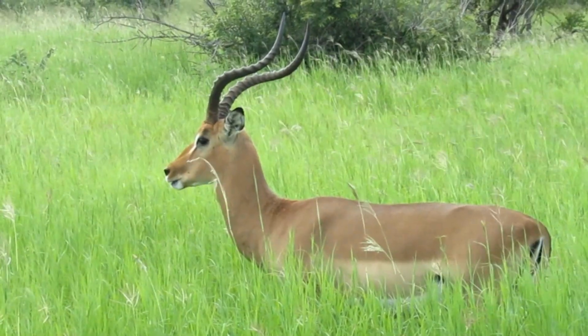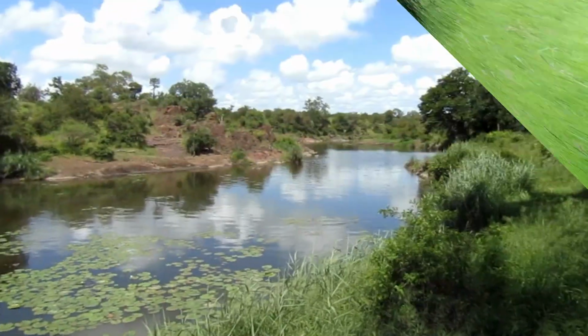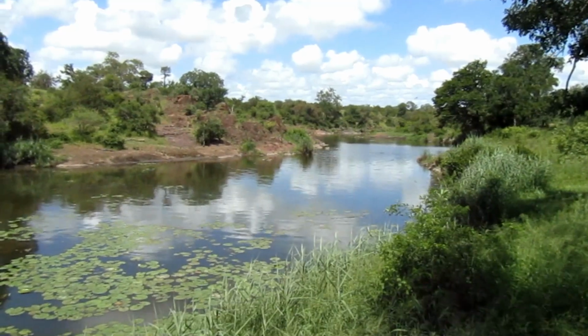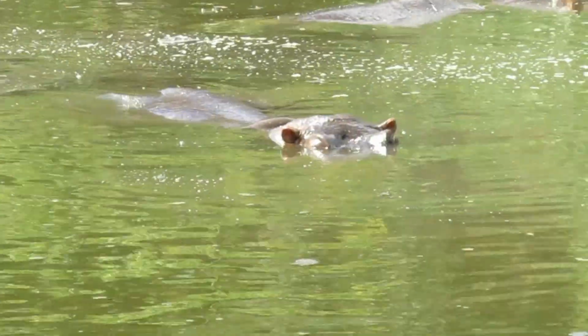The impalas are all in amazing condition because there's just food everywhere. This is a little hide near Nwanetsi picnic site. A very peaceful spot except for the hippos, which were making quite a lot of noise.